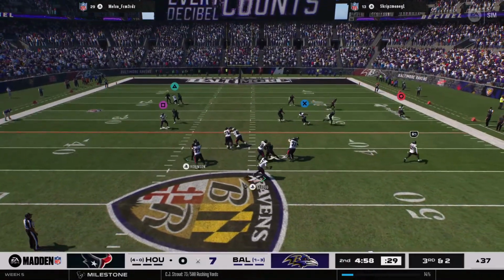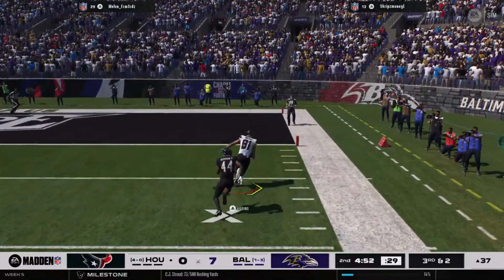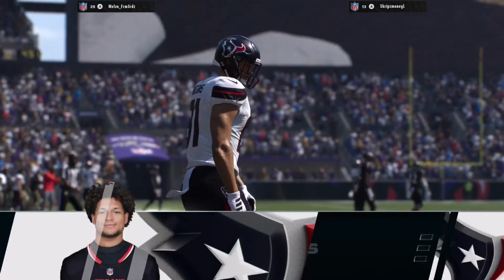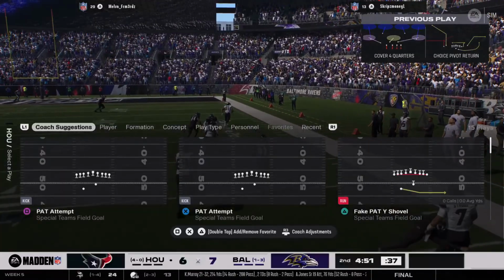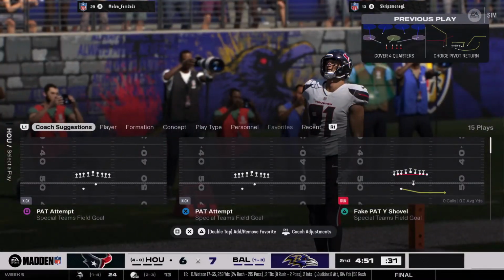From the gun, here's Stroud. Forced out wide. He'll find the rookie out of Iowa State, Jaden Higgins. And he's in! Jaden Higgins. Touchdown, Houston. For the rookie Higgins, the second pick of the second round. He has his first NFL touchdown.